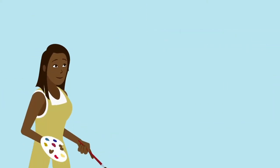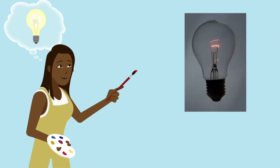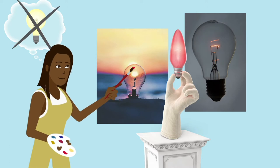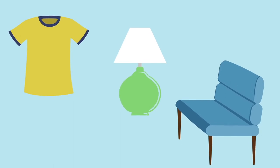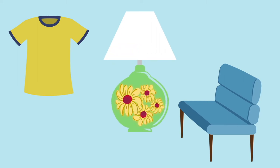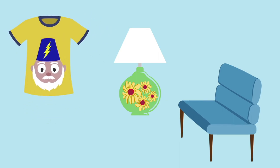And three, the author must have fixed the work in a tangible medium, such as a photograph, sculpture, or painting. Copyright does not protect ideas, so the concept for a work of art is not copyrightable. Objects that have a useful purpose, such as a shirt, lamp, or chair, are not protected by copyright. However, a separable artistic feature of a useful article, like a design on a shirt or a pattern on a chair, could be protected.